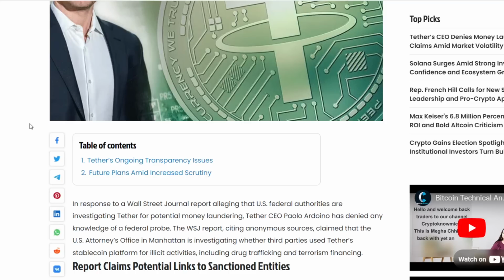You should all know, the people from the Wall Street Journal are probably some of the most corrupt people on the planet. I was trying to find sweeter words, but that doesn't really work. About 15 times per year, the Wall Street Journal releases an article about how evil Tether is.